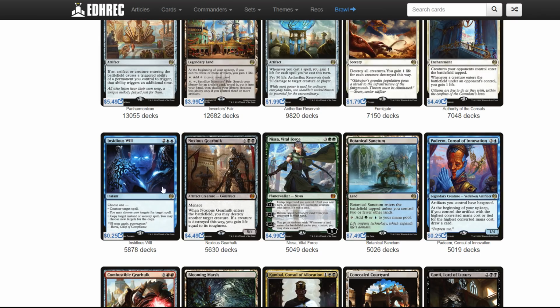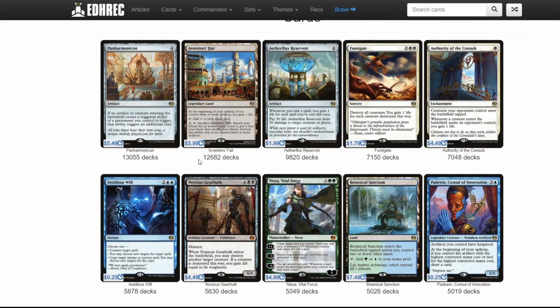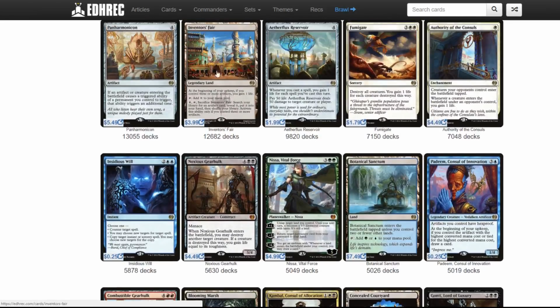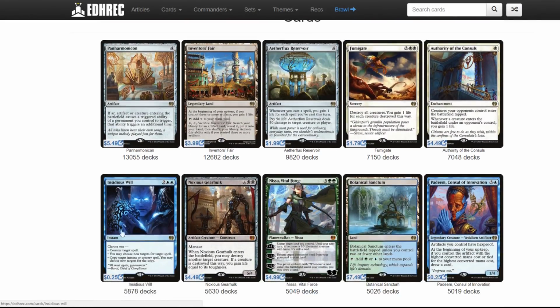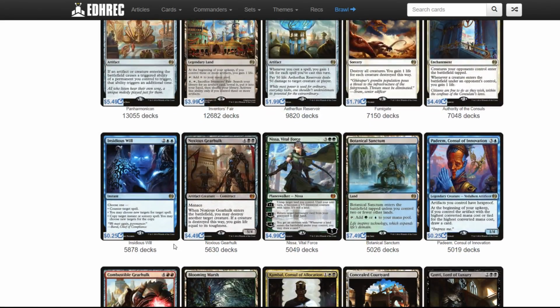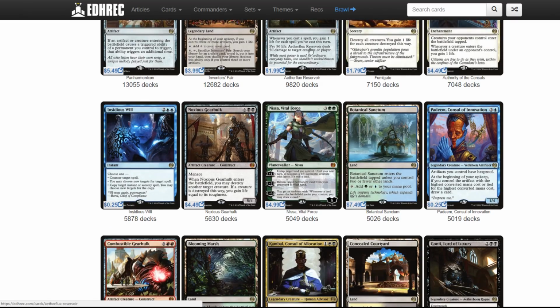So it's about 40% of what the Inventor's Fair is being played at. So the price should reflect that because it's a very versatile counterspell. You can counterspell or choose new targets for a spell or copy an instant or sorcery spell. So it can go in a lot of versatile decks and still be a good inclusion. So I'd keep my eye on Insidious Will. I think it's a card that is destined to go up.